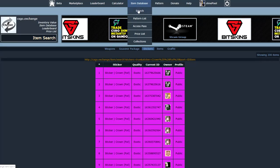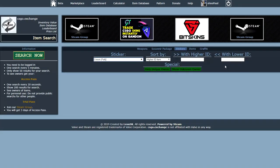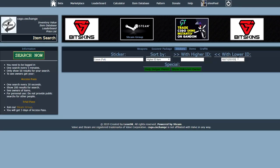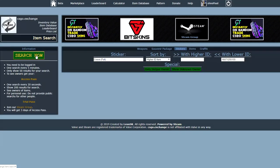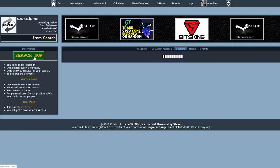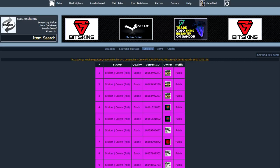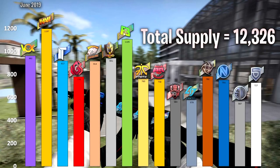Then you go back to the search feature. You put in the same item that you want to search up, or the sticker, of course. And then you put in that item ID at this kind of filter. It says with lower ID, then you paste it in, you put in the item again, search again, and then the list will start at basically number 201. And then you go back down again, copy the number, paste it back in, and that's how it's done. So yeah, I did this for each sticker, and here are the numbers.